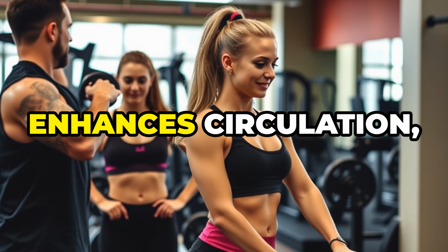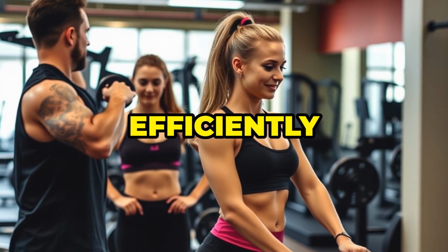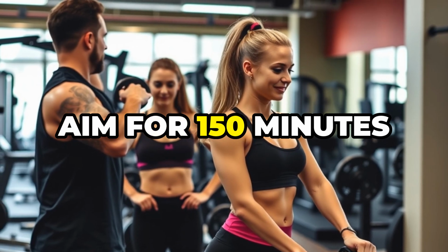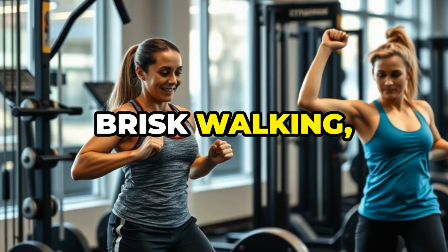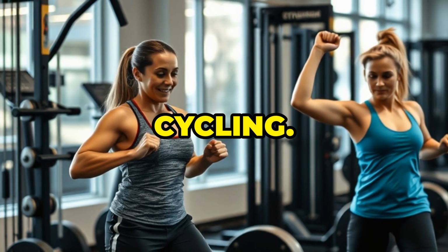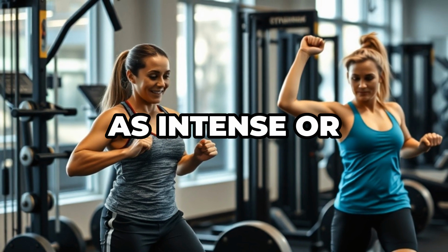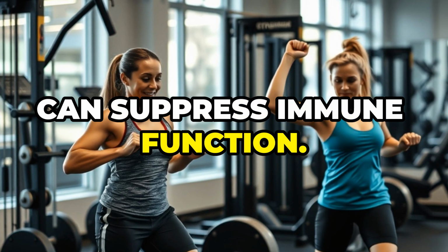Regular exercise enhances circulation, allowing immune cells to move efficiently throughout the body. Aim for 150 minutes of moderate exercise per week, such as brisk walking, swimming, or cycling. Avoid overtraining, as intense or prolonged activity can suppress immune function.